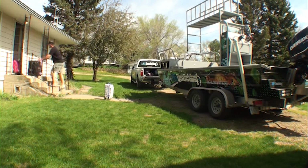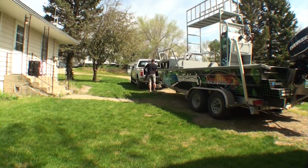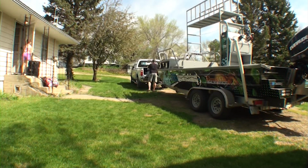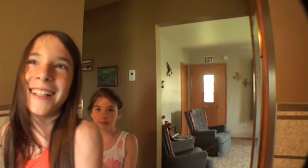Finally, we made it to the cabin. Let me tell you what, traveling with the wife and two girls, they sure carry a lot of suitcases, but it was nice to get to the cabin, get in, check it out, and now it's time to get ready to hit the water.